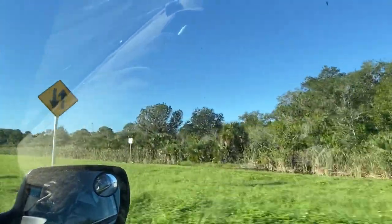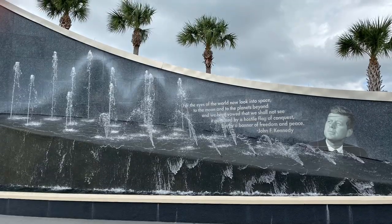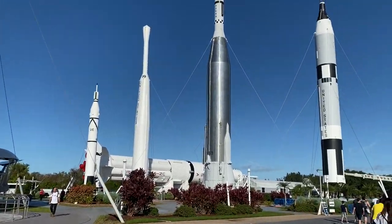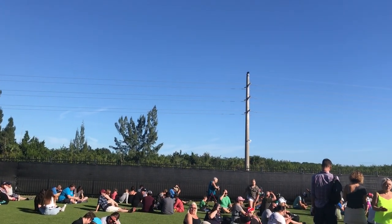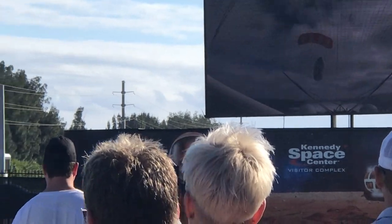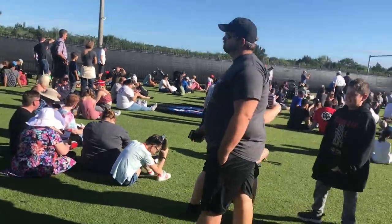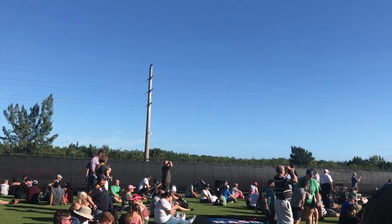Let's shut this off so there's not wind blowing right into the... Here we go. Minus 45 minutes. She's getting closer and closer. Alright guys, catch you guys when it's about to launch. Go time.